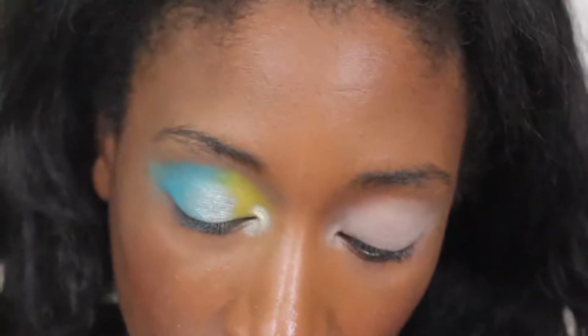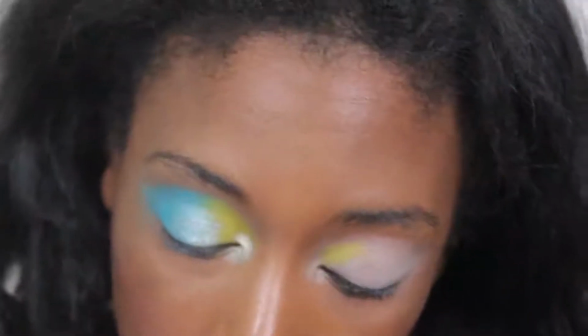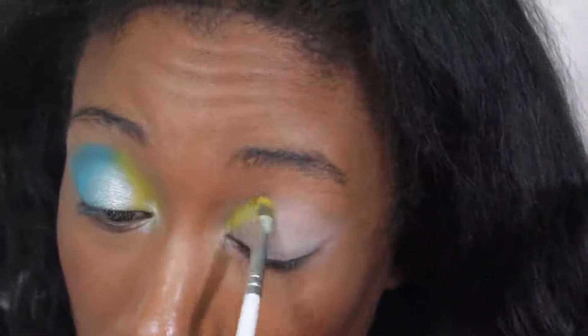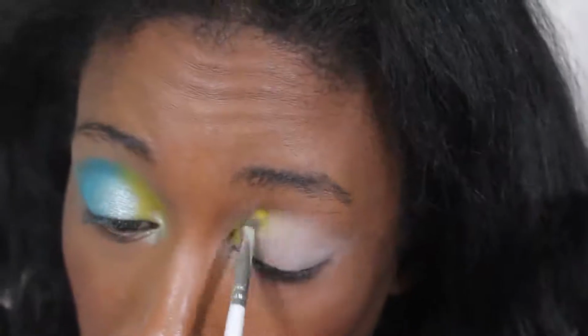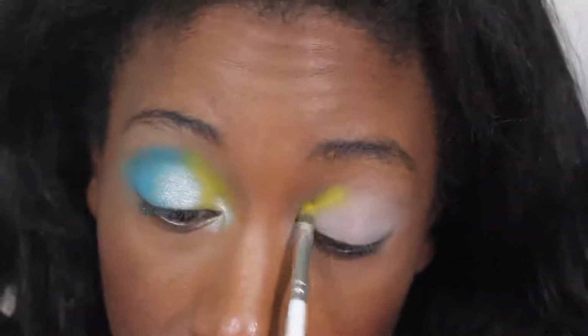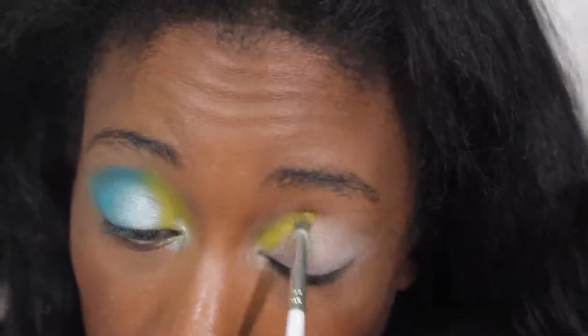I started off by taking my pencil brush, putting yellow up the front, and I did have to build it up, of course, because I have melanin. I like the fact that I could build it up, and it showed up tremendously well, better than I thought it was going to. Because I feel like colors like this usually don't show up on my skin tone, which is another reason I want to use it. Because I was like, what if it doesn't show up well?